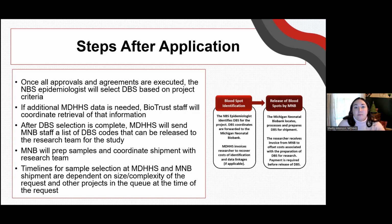So for most of the application process, you're working directly with me at MDHHS. Once that's done and we've selected the blood spots, that shifts over to where you'll be working with the biobank staff on the physical shipment of blood spots.